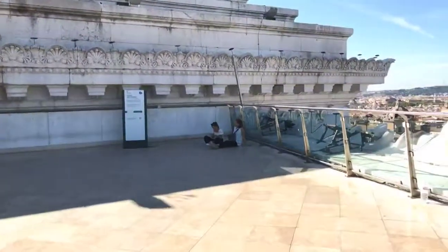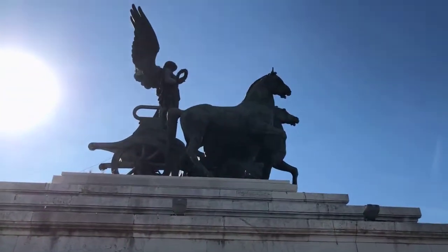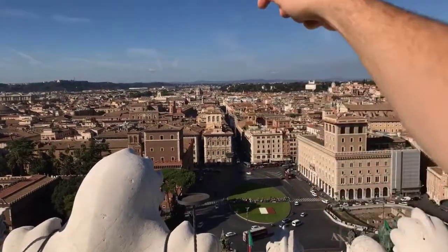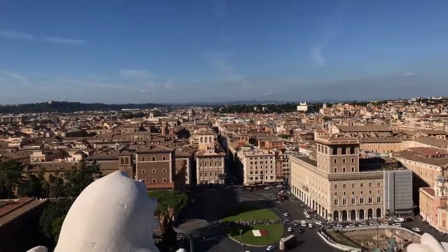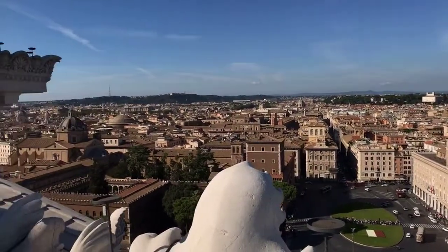Mark, fabulous view indeed. Oh yeah. Look at this huge statue of an angel on a chariot. And there we just walked through. So, Chiesa di San Ignazio, the Church of Saint Ignatius, is right there. That's where we started today. And we reached all the way over here to the very top of Rome.